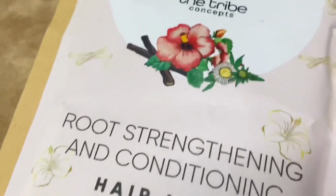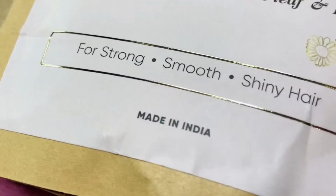And it says it is for strong, smooth and shiny hair, and I have never used anything from this brand, but I sure have heard of this brand, and now I am going to be using it on my hair and telling you all how it worked for me.